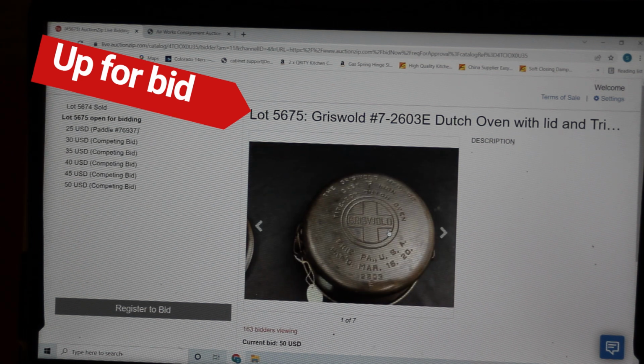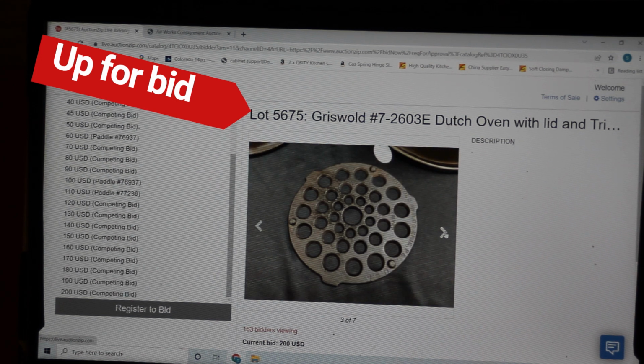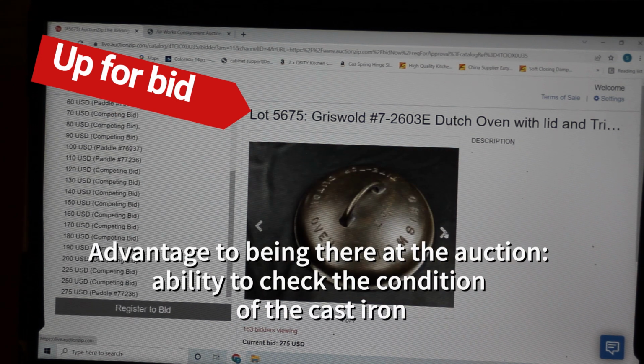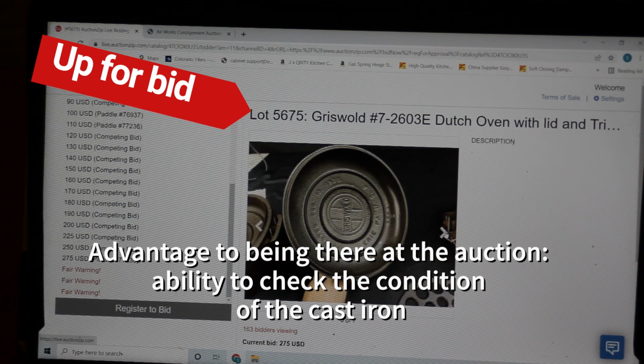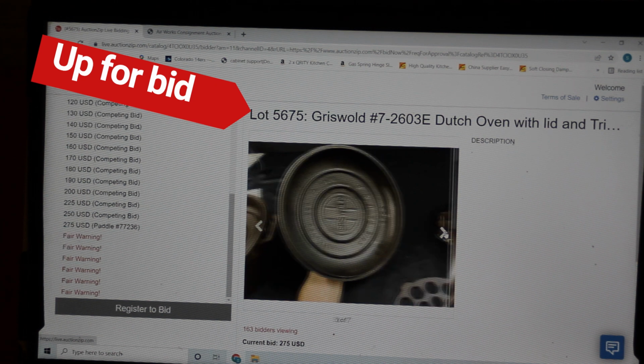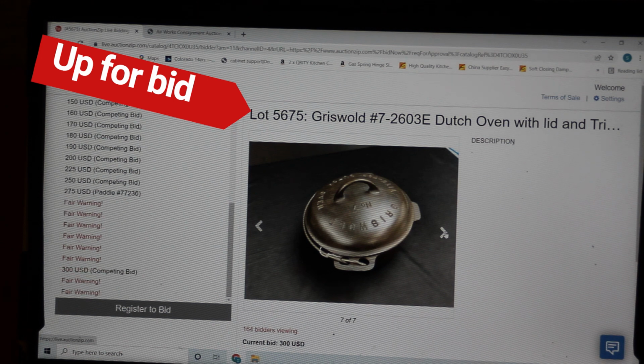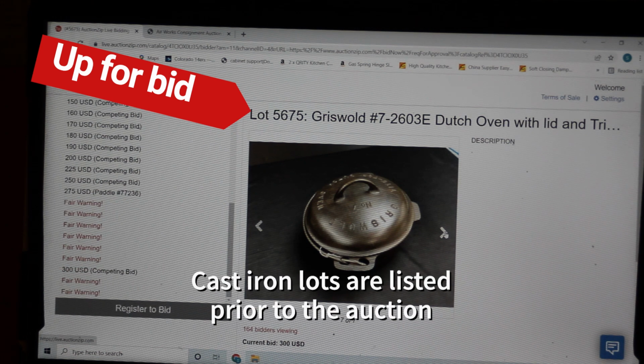All right, now up for bid we have a number 7 Griswold Dutch oven with a lid and a trivet. Looks like it's in pretty good condition. If I were there, I would definitely make sure to look for cracks and hairline fractures in weird places, but it looks like they've done a good job of taking good pictures. It looks pretty clean and looks like it sits flat. I always make sure that it sits nice and flat and that there's no weird pitting or anything.